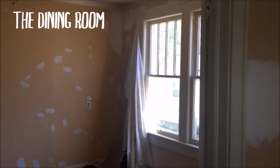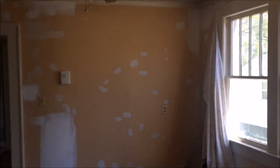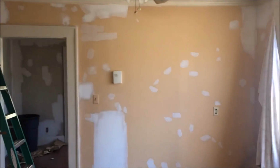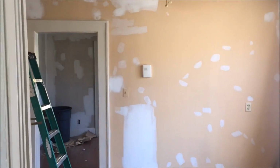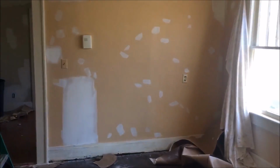Walls open here in the dining room. That whole wall we're looking at right now will be a giant cased opening with a great view of the kitchen. So this will function like a great open concept for us.